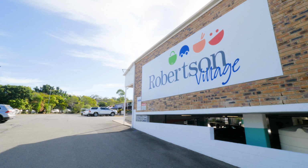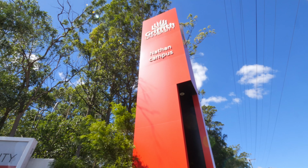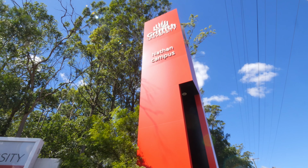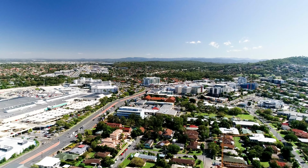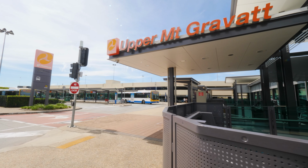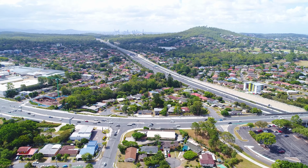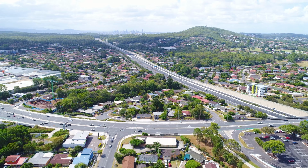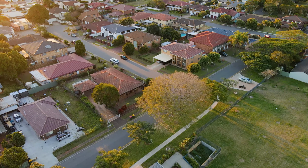Robertson Village Shopping Centre, QE2 Jubilee Hospital, Griffith University Nursing Campus, Westfield Garden City, and Upper Mount Gravatt Major Commercial Precinct, bus interchange, Castle Shopping Precinct, and city direct M3 Pacific Motorway. This is family living at its finest.